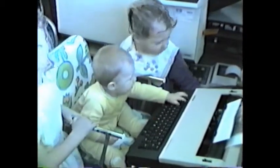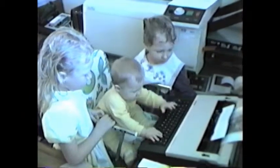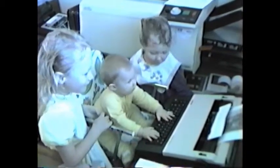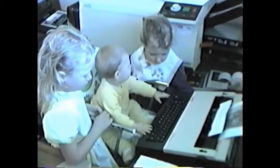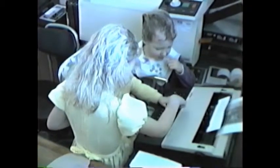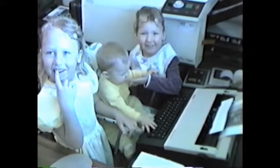I have to move so you can see her. Larry, look. How old is Lauren? I don't know. Seven months old. She'll be eight months tomorrow. And look, she already knows how to type.